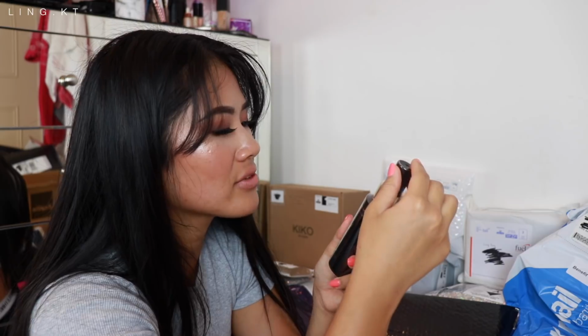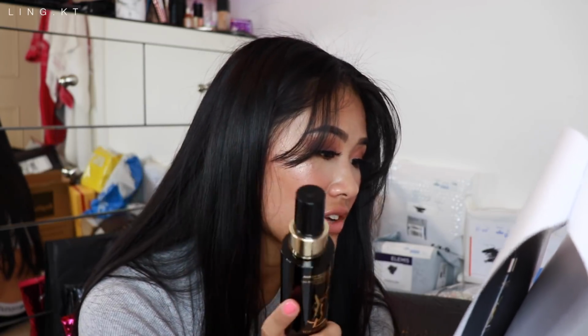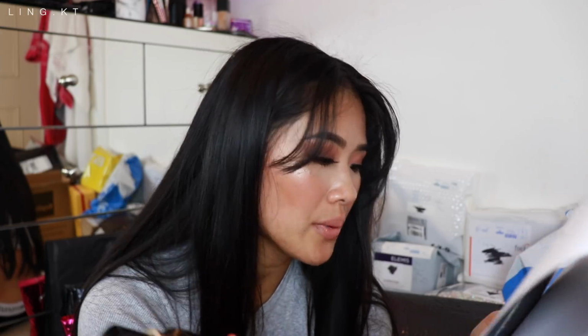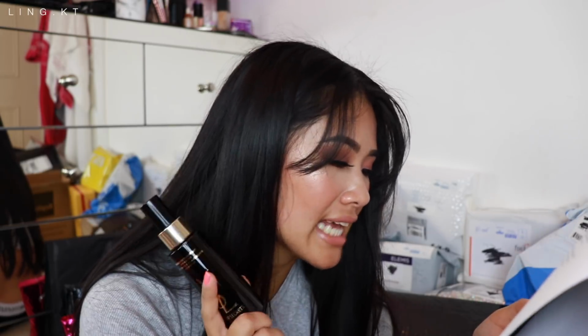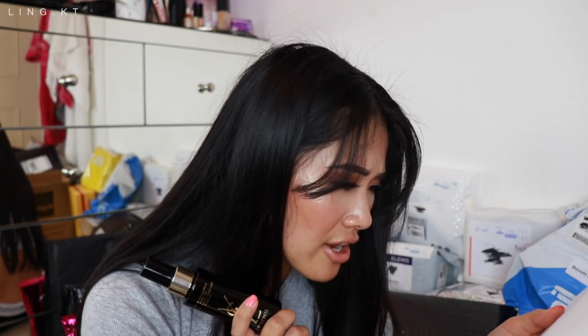So this is the Yves Saint Laurent setting spray. It's hydrating as well. Okay, so what's so interesting about this setting spray, because I don't think YSL ever released a setting spray before. So if you use this, your makeup will stay on for longer, your skin is hydrated, and your skin is also radiant and glowy. It also claims that 88.7% of women said their skin felt more hydrated, 98.1% said their skin looked fresher, and 83% agreed that it keeps makeup uniform throughout the day. Alright, that's pretty good, you know.